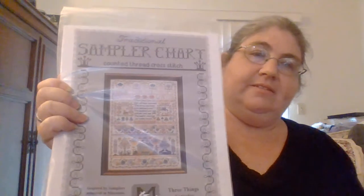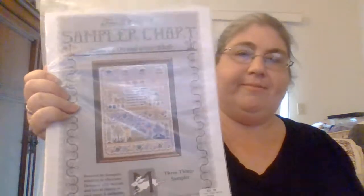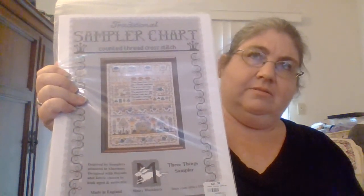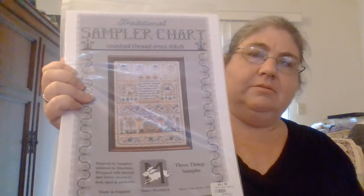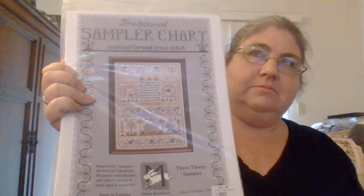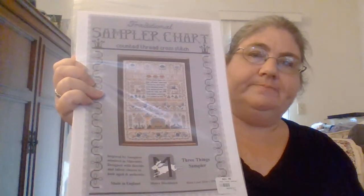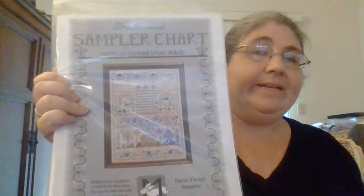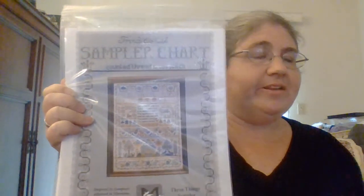And this was the stitch along, was it the small sampler or the large sampler? This was a large sampler stitch along for Sampler World in 2017. And I bought it, but I haven't started it, haven't kitted it, haven't done anything with it. So I'm going to try to get to this in 2018.